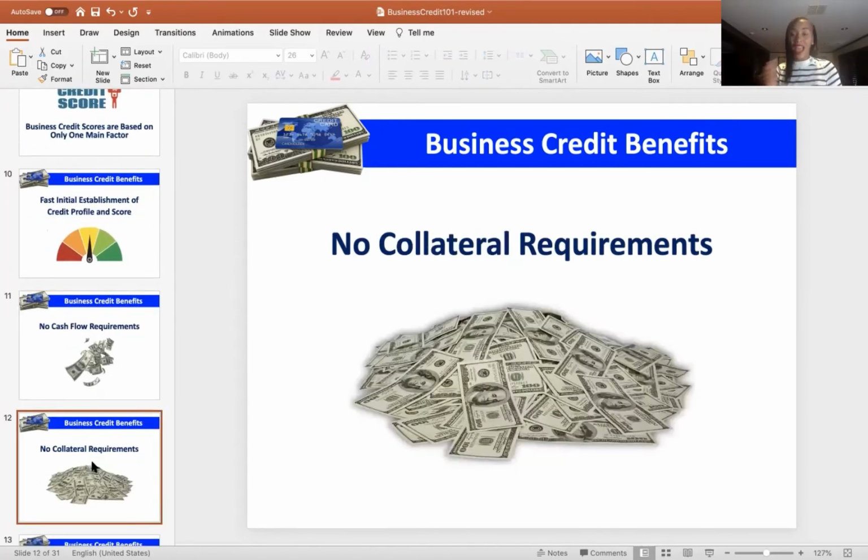And no collateral. Guys, during COVID, the SBA loan, the EIDL loan, they required collateral if you took out more than $25,000, right? Collateral meaning it could be your house, it could be your business. When it comes to business credit, they do not require collateral.